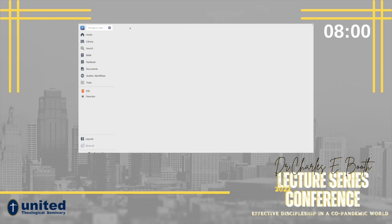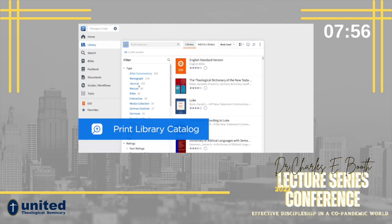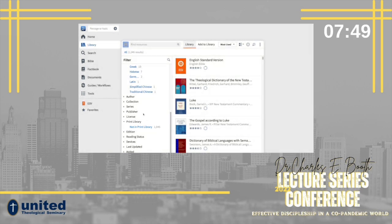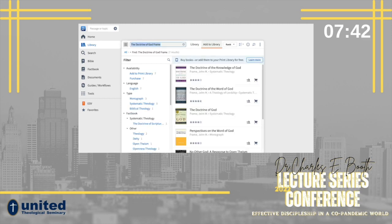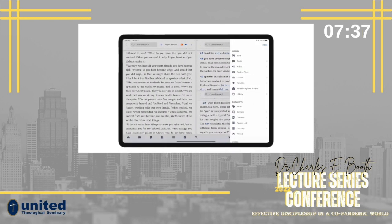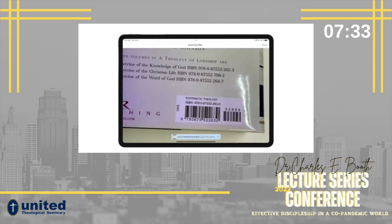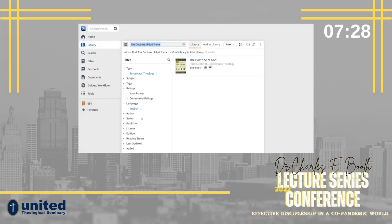Third, Logos 10 connects you to your printed books with a brand new print library catalog. It's a special personalized section of your library exclusively for books you own in print, whether or not you own the Logos version. You can add a book to your print library in Logos in two ways. First, within the desktop library, click Add to Library, search for your book, and click Add to Print Library. Alternatively, you can open the ISBN scanner tool in Logos Mobile and scan any book. If Logos has the book indexed, it'll be added to your library under the Print Library filter.